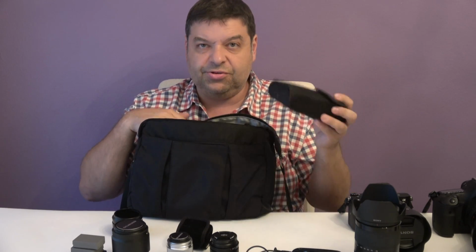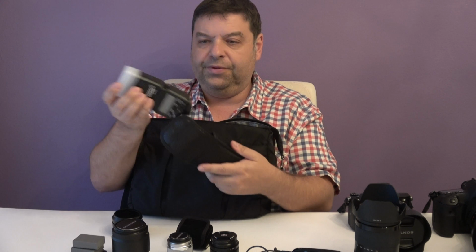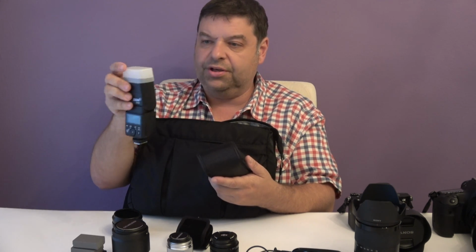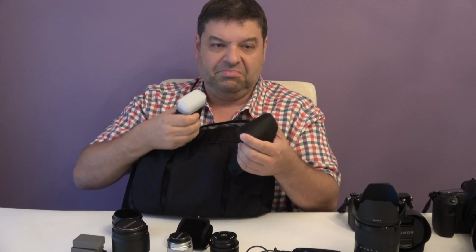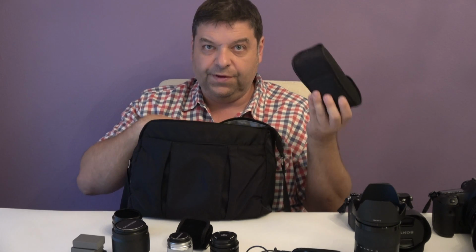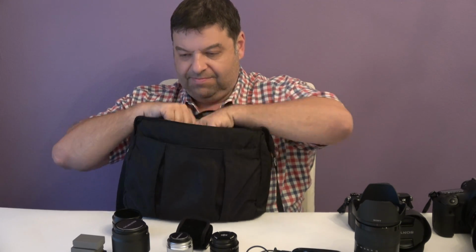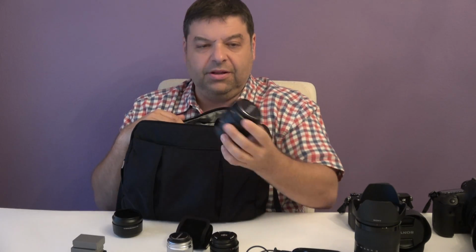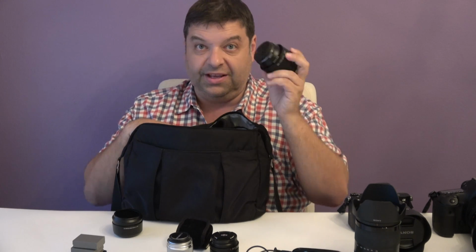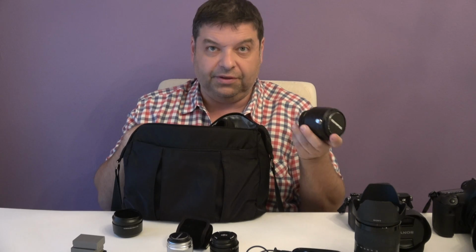Then in the central part of the bag, I put the Godox T350, also known as a Flashpoint. Nice flash, small but fully featured, high-speed sync, the whole thing. And also in the middle I put the 75 1.8, a brilliant portrait lens, which I actually barely use. I actually could have left it at home.